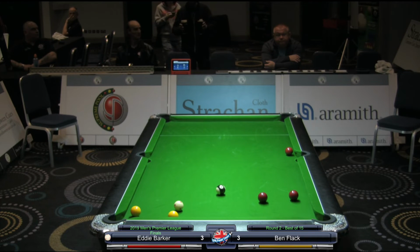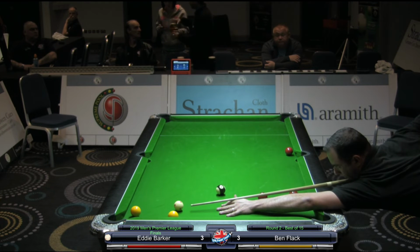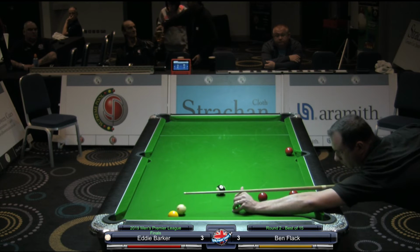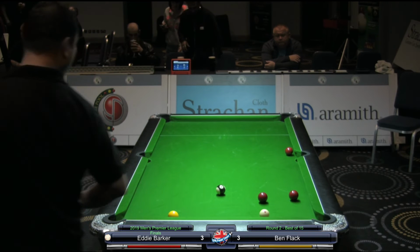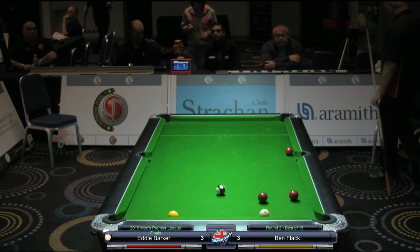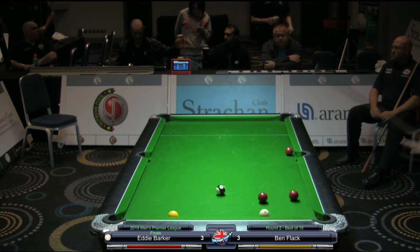And very relieved Ben Flack rushes back to the table. So just play this ball thin with a bit of left-hand side, just hold the white for the remaining yellow. Can't do much positionally here, it's just going to roll it in and leave a straightish black to the right centre.